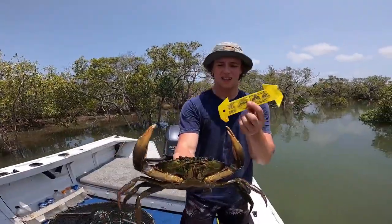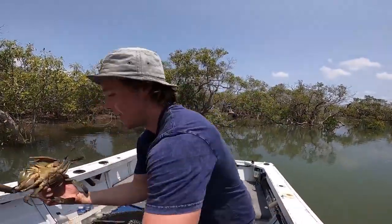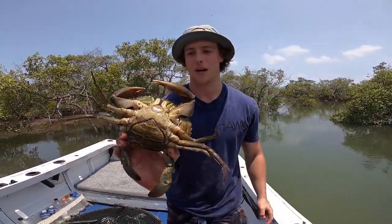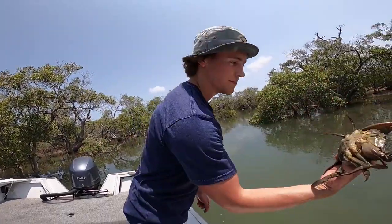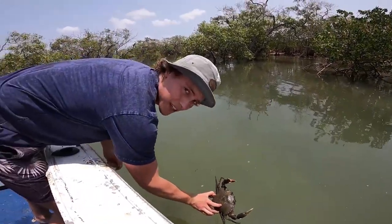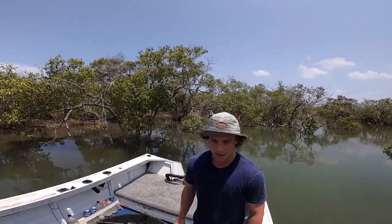Alright, guys, as you can see, here's the crab measure. If that was a male, we would have been taking him home. She is exactly 15 centimeters. But as you can see, the big round bit here, we know that means she's a female. I've told you guys that before, and you can tell by the little mini nippers. We'll chuck her back. Thanks for going in our pot. Hopefully she lives on. Do you want to come and get a low shot? Bye. Here she goes. Okay, there's hope, hope, hope.